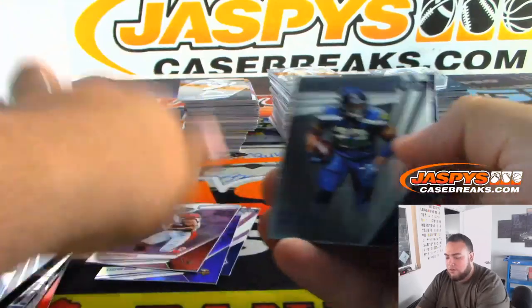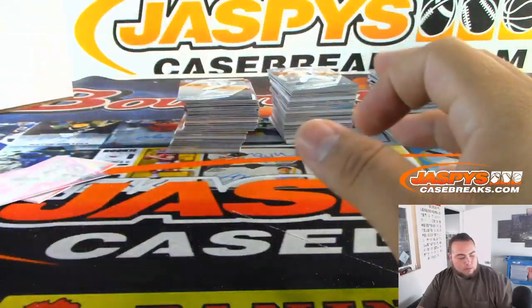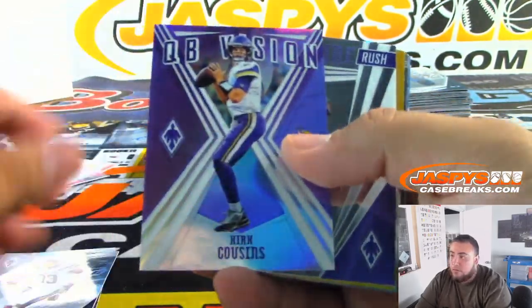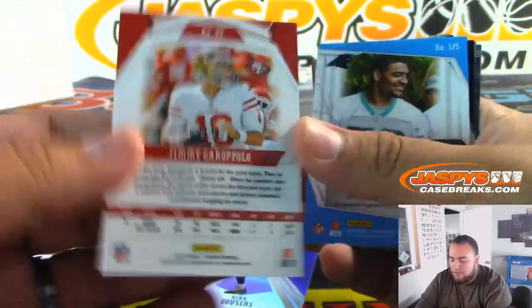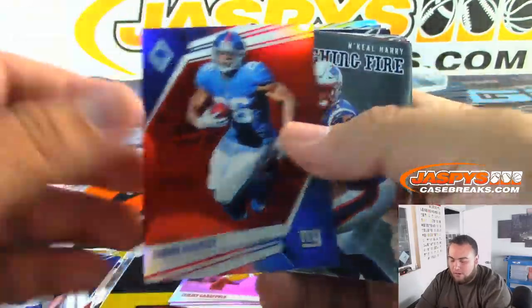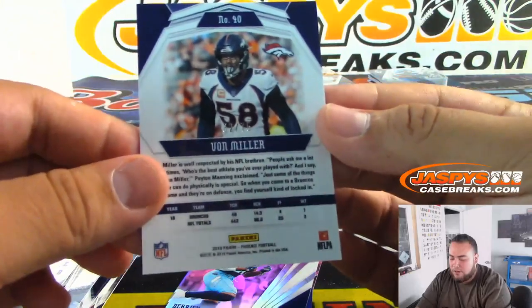Fitzgerald, /199. All right, three more boxes. QB Vision, Kirk Cousins, Jimmy Garoppolo, and Christian Miller /35. Panthers going to Mark. Saquon Barkley /299. Derrick Henry, Adrenaline Rush /199. And Von Miller /75.